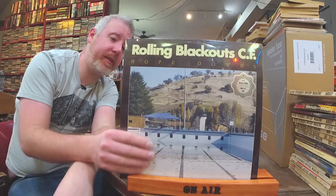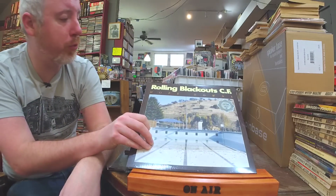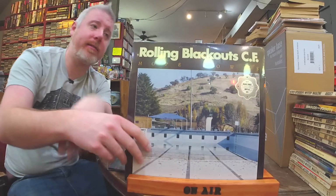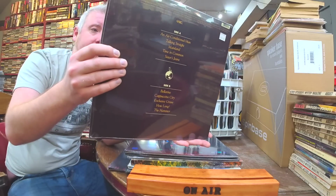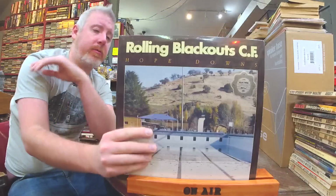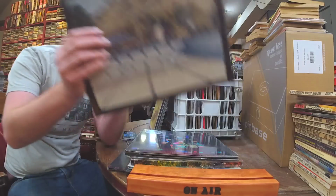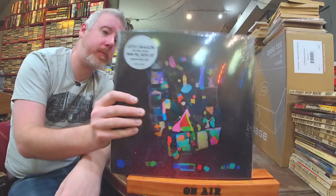On to some other stuff that isn't new, but it's new to us. Rolling Blackouts, Hope Downs, $19. They're on Sub Pop. I brought in their other title not too long ago. I'm happy to try to get them all in the store, but everything's kind of sold out right now.